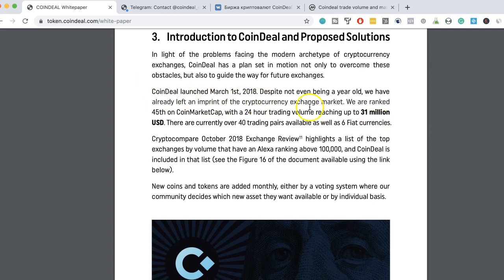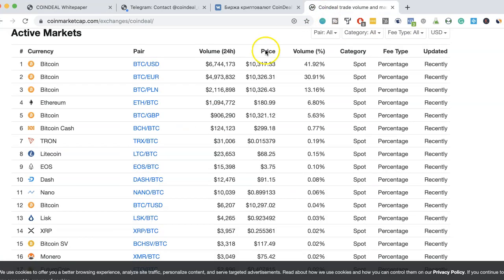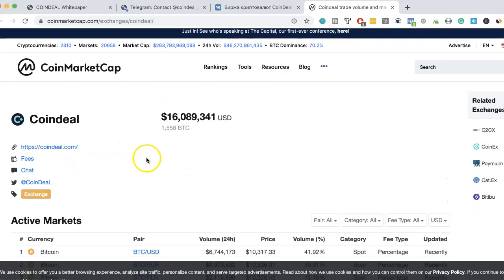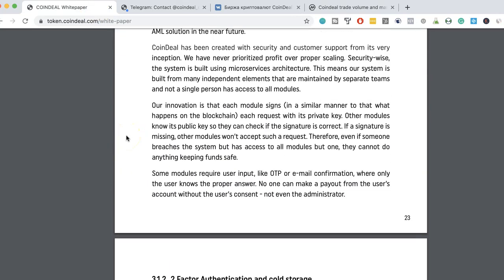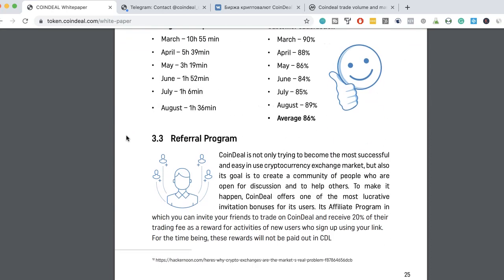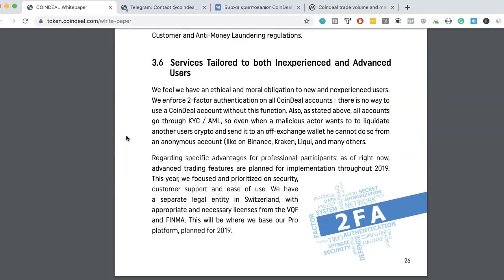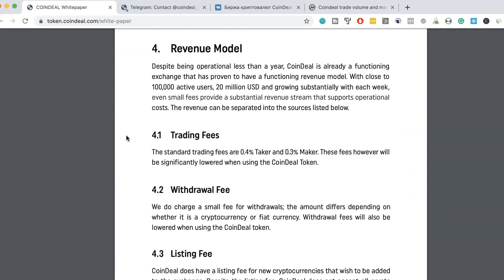So they already have a very large amount of volume that's being traded on the platform, and you can actually verify here how much volume has been traded on CoinDeal. So it's a good, legit system, and now they're doing their token sale, and I think what it'll allow you to do is actually decrease your transaction fees. So I'm hoping that they will have it broken out here, and the good thing is that they're very transparent with everything. They tell you how they make their money, and so you can see their trading fees, and this is it.